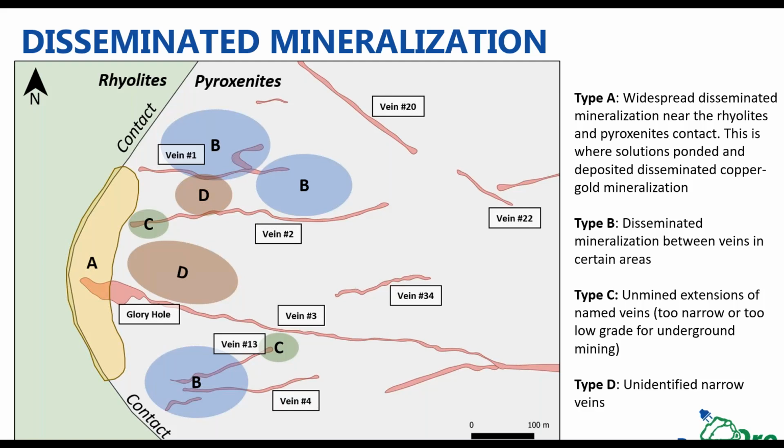In particular, I'm going to start with type A, and that has to do with the contact between the 2 different types of rocks. There's the rhyolites and the pyroxenites over to the east. The rhyolites were an impermeable rock type, and so when the fluids came through the mineralization from an east to west fashion, it sort of pooled along that contact. It's sort of like a pool lining or such, and so that's where we see all that disseminated mineralization. That's the A zone. That's going to be a very important part of our, call it, exploration drilling. So that's an explanation for the type A.